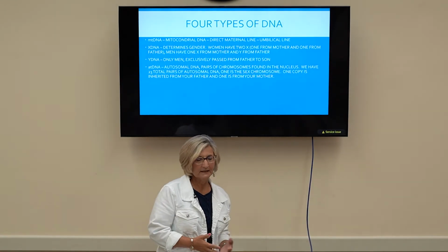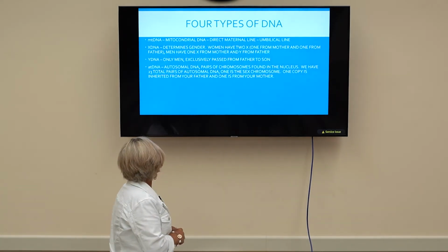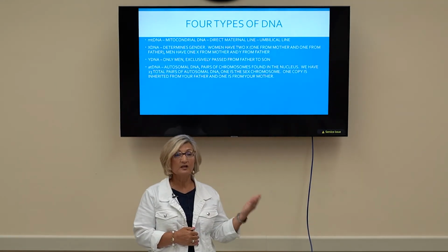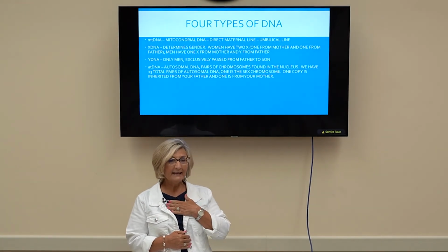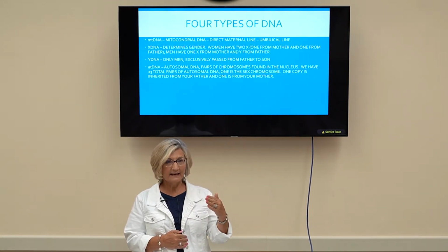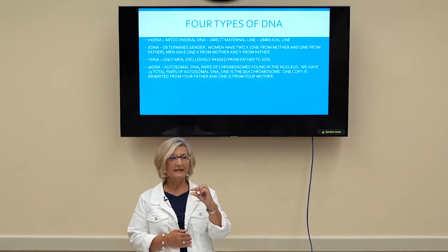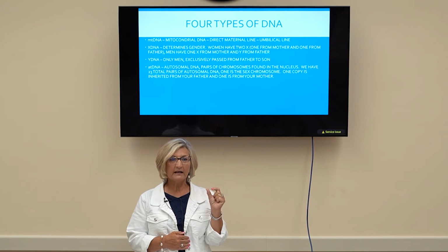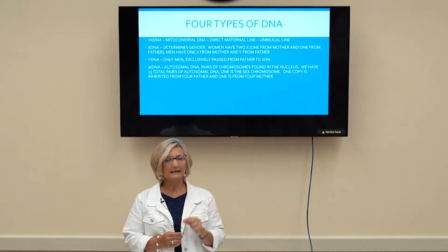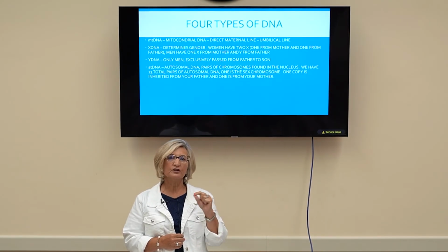So this is where I think it gets a little bit interesting. There are actually four types of DNA that you can test for genealogical purposes. The first one is called mtDNA. It is mitochondrial DNA, and it is your direct mother's line, or your umbilical line. In my case, my mother's line is Acadian, from Nova Scotia by way of France. To get that information, you track your mother's line, your mother's mother's mother's mother. In a cell, there is mitochondrial DNA, and that can be tested to prove that line. My mtDNA line goes back to a Catherine Bougaret who came to Nova Scotia from France.